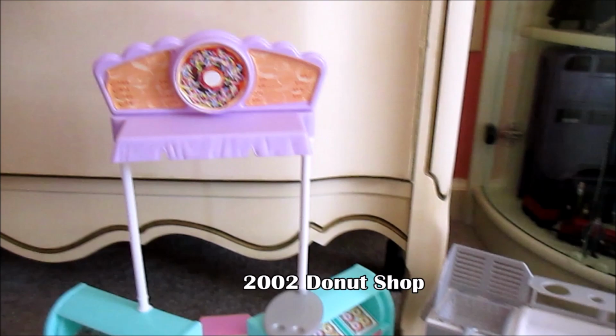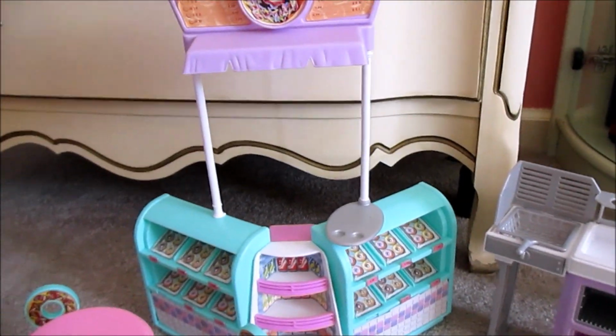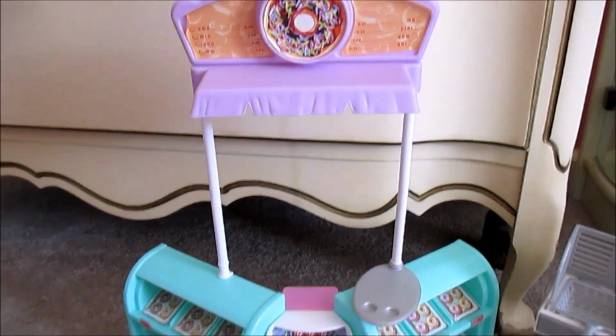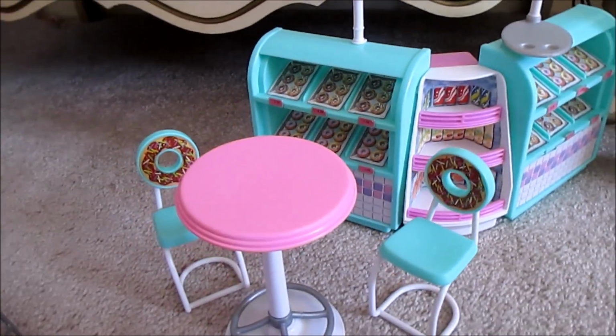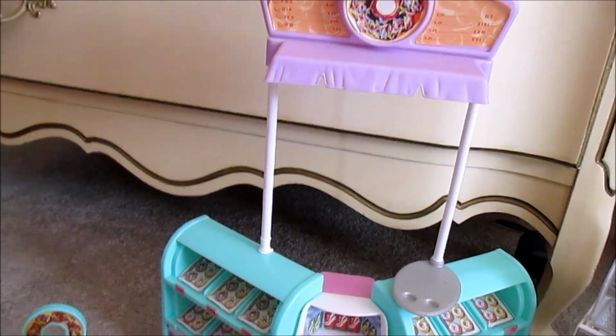This is the Donut Shop playset. So we use this as our Dunkin' Donuts, because we loved getting donuts on weekends with our dad growing up, so obviously our dolls did too. We got this, I want to say, at Ocean State Job Lot in maybe 2002. Colleen picked it out. We played with it all the time.